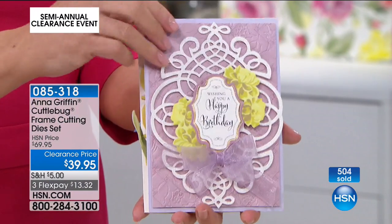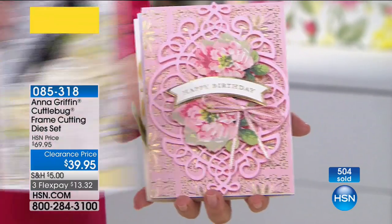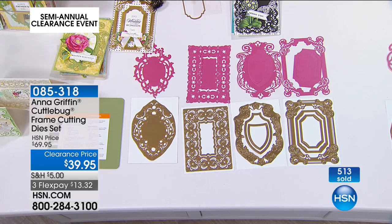Gotcha. Okay. So this is Festooned. Ooh, that's my favorite one in the set. Oh, it looks like calligraphy. Doesn't it? Yes. And then in pink. Right, and so same die 3 ways. Silver. That's the point. Isn't that pretty? That is so good. That's why we love you, Anna Griffin.